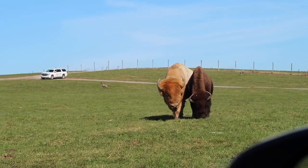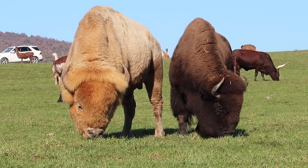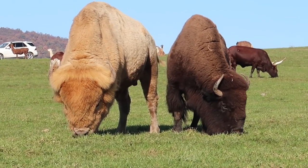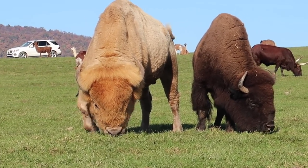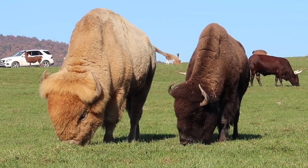Look at these two. Oh my god, they're coming to the car. I'm gonna ride them. He's massive. Huge. He looks so happy and fluffy. Imagine the hump on that. Oh my god, that is insane.